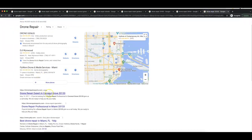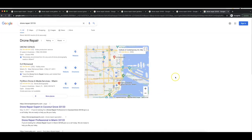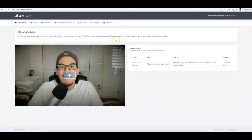33133, another zip code here at the top. And again, I'm ranking for every single zip code with this ugly demo site that only took me pretty much 5 minutes of effort to put together. And then Zairp took it from there and has done all the rest of it for me. Okay, so if I come back in here into Zairp, I'll show you exactly how it works.